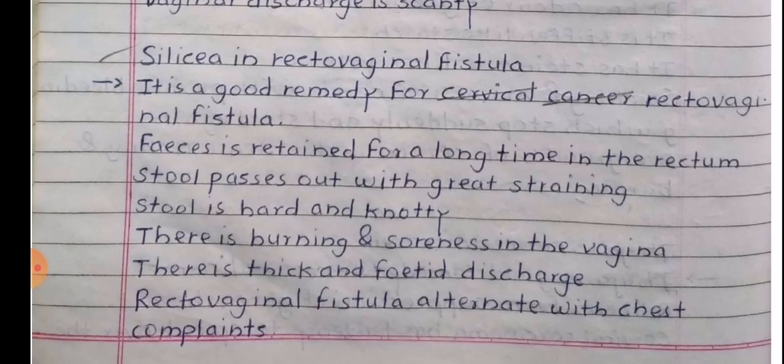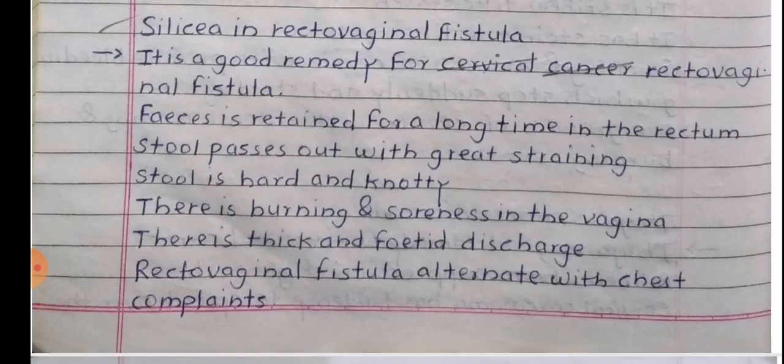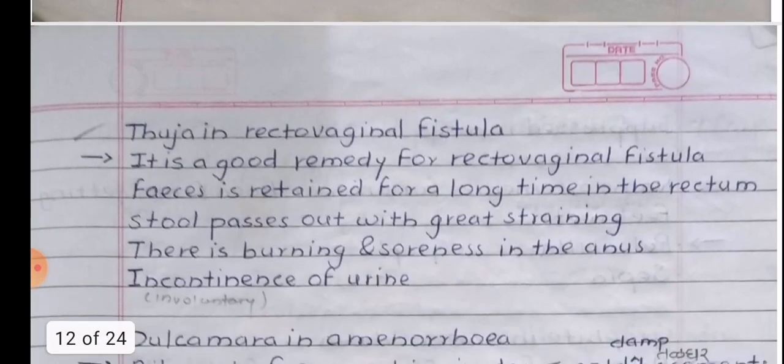Silicea in rectovaginal fistula. It is a good remedy for rectovaginal fistula. Feces is retained for a long time in the rectum. Stool passes out with great straining. Stool is hard and knotty. There is burning and soreness in the vagina. There is thick and fetid discharge. Rectovaginal fistula alternates with chest complaints.